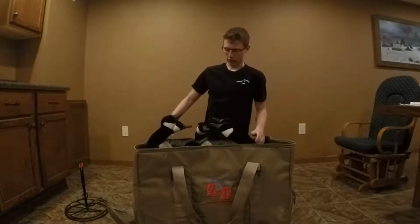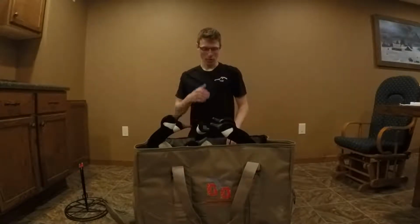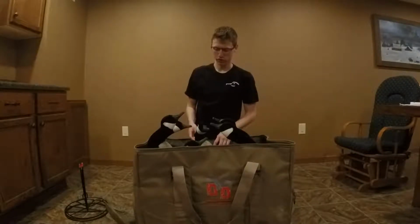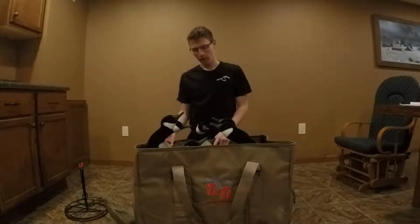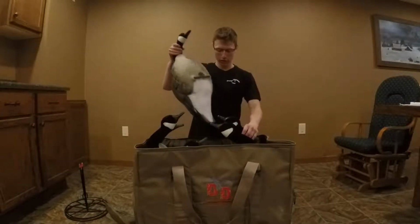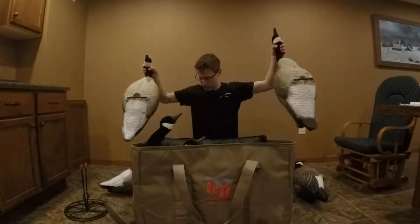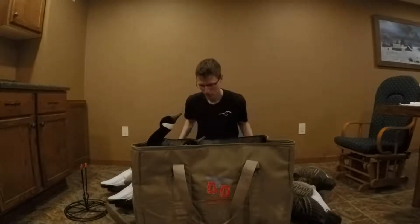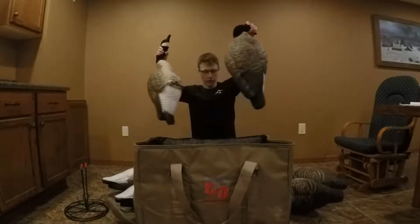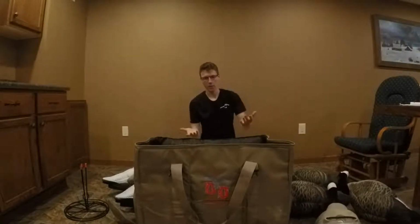And the last thing we're going to talk about is ease of use. This bag is probably, out of all my bags, the easiest to use because there's no drawstring you have to mess with, and with it being padded, it kind of stands up on its own. So I'll take these decoys out, and you can see all 6 decoys are out, and this bag will stand up on its own.